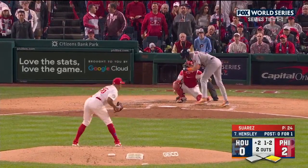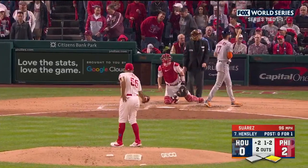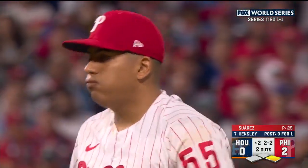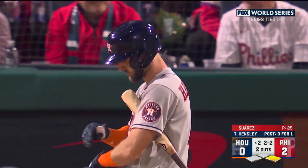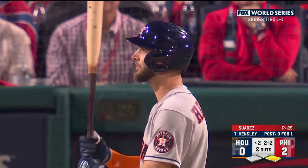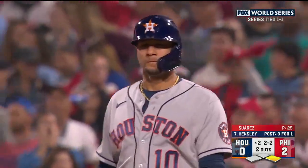Coming inside this time and missing. Now, the only reason I don't like that pitch is it resets the hitter in his eyes on where he was. Now, if he hits the inside part and freezes him, obviously it works. But it takes away where the hitter's eyes were looking out over the plate on that particular setup.